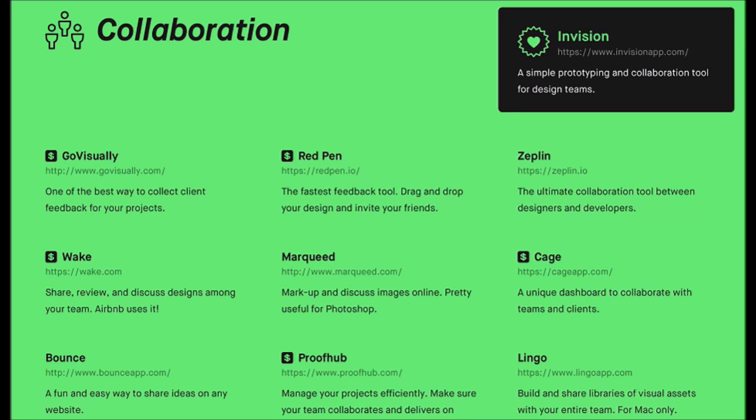So ladies and gentlemen, when we talk about collaboration, the first website I could think about is invisionapp.com. It's a simple prototyping and collaboration tool for design teams. As I said, prototyping is something, as it says, to create prototypes, say mock-ups. I'm going to talk about prototyping, and I'm going to give you some tools as well, how you can create mock-ups and prototypes. But right now, I'm talking about how you would collaborate with your design teams.